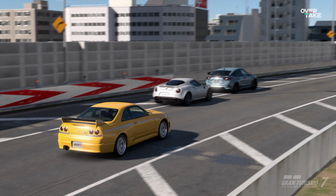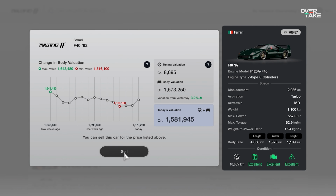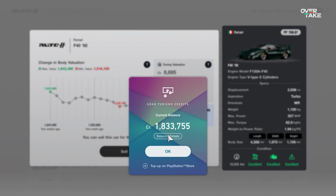I'm glad you can sell cars now. I haven't played much lately and I'm pretty broke. As you can see, I sold my Ferrari F40 just to bring you the 400R.